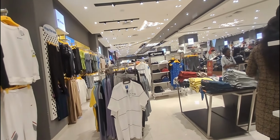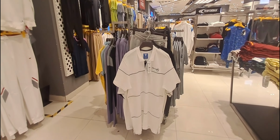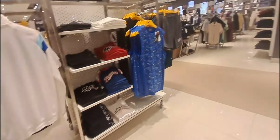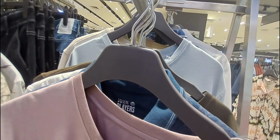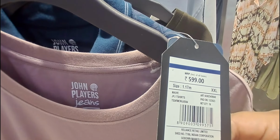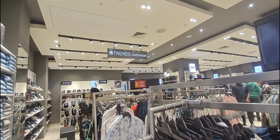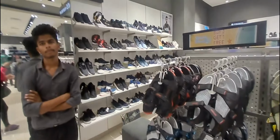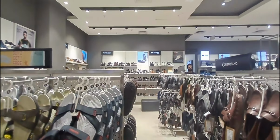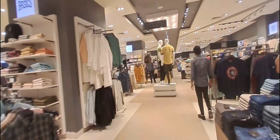This is the men's collection, guys, in Reliance Trends. Let me show you one. This one is a 799 t-shirt. This is the men's collection, guys. Buy one, get one. Check out. 599 tees. This tee is 599, guys. There is Trends footwear. These are the footwear, guys, boys. Floaters. And that is the shoes collection. There is a formal wear collection, guys, boys. Okay, go back.